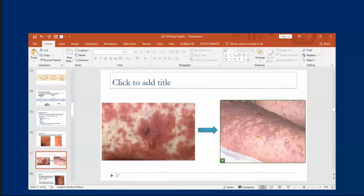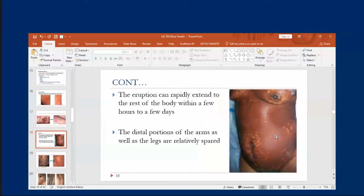Then these lesions will proceed to have bullae that can initially be tense, but progressively will develop into a more flaccid type of bullae that will rupture. When you see the progress of the erythema, the purpura and the lesions, they are said to be very rapid. They can progress within hours to days. Usually it takes up to 4 to 5 days to involve the whole body.